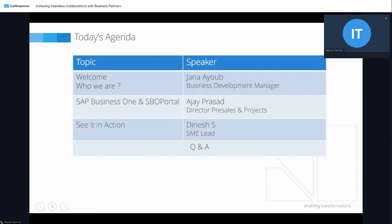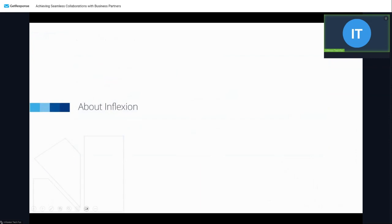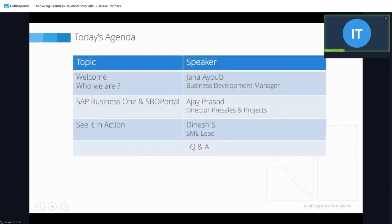The agenda for today is as follows. First, we will be talking about who we are, followed by SAP Business One and SBO Portal solution presentation, which will be led by our Director for Pre-Sales and Projects, Mr. Ajay. Then we will be showcasing the solution in action, which will be covered by our SME lead, Mr. Dinesh. Then we will have a Q&A session to answer all your questions.